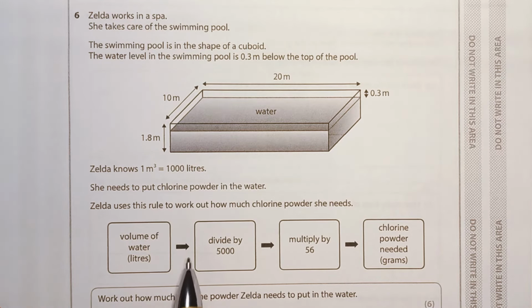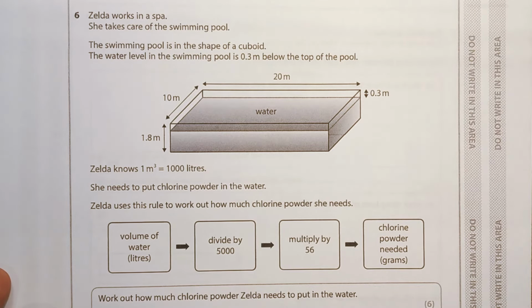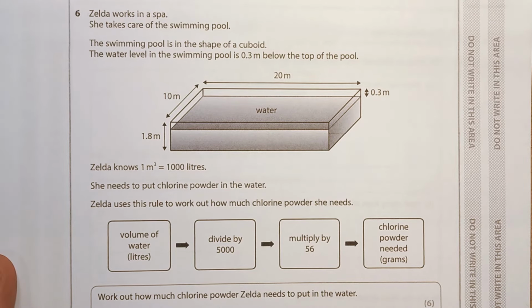Zelda knows 1 metre cubed equals 1,000 litres. She needs to put chlorine powder in the water. Zelda uses this rule to work out how much chlorine powder she needs. So she takes the volume of water in litres, divides it by 5,000, multiplies by 56, and it gives her the chlorine powder needed in grams. And they're asking us to work out how much chlorine powder Zelda needs to put in the water.